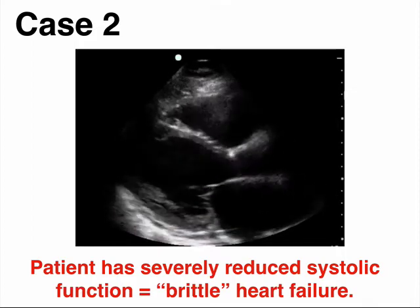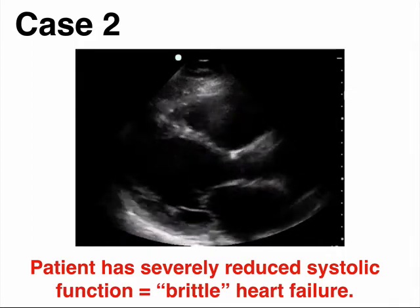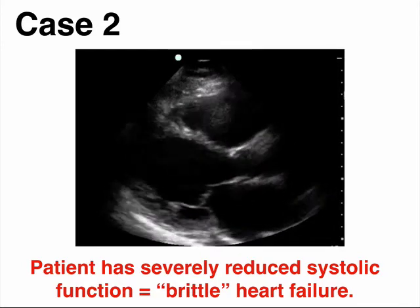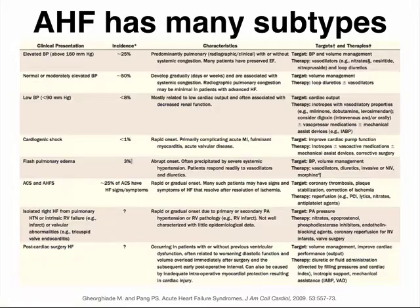If you do suspect this, often starting patients on an inotrope will help to perfuse their kidneys, and that alone, or in conjunction with a vasopressor and diuretics, will help them to diurese.